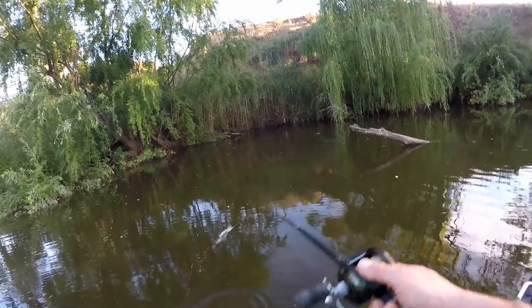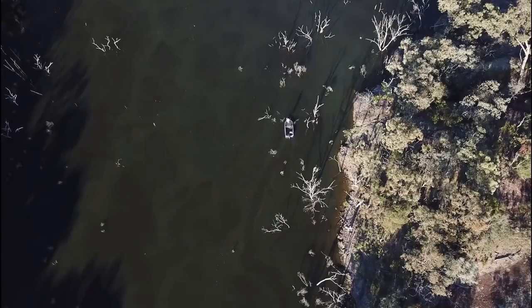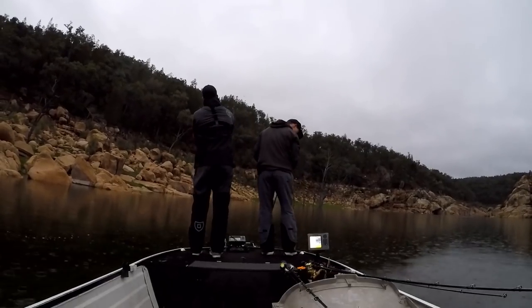Looking for one cod in the size of a swimming pool when you're throwing in a big deep hole, or whatever it might be, say a stump field or a rock pile, hoping that your lure goes past at the right cadence, the right lure, all that sort of thing to give you the trigger. Going from that to looking for a cod the size of that table.